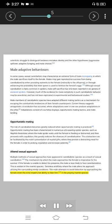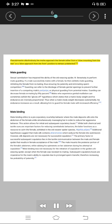In the praying mantid species, Pseudomantis albofimbrata, the males approach the female either from a slow mounting from the rear, or a slow approach from the front, positioned to remain undetected.